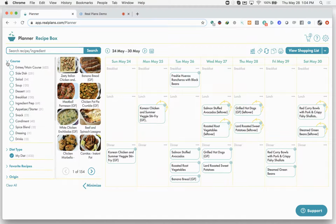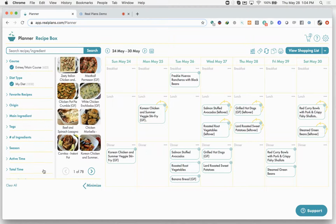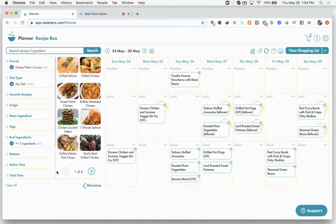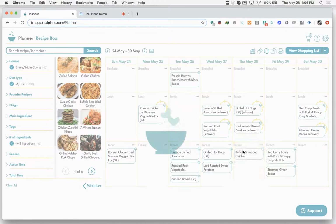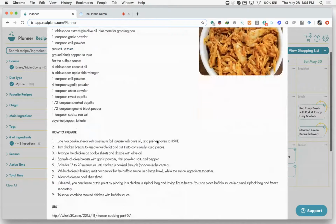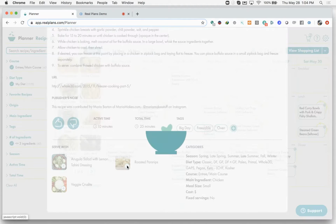And in here you can go through and say the entrees. And, oh, here's a good one. You can say, show me everything that's just got 3 ingredients in it. And by 3 ingredients, we mean 3 of the main ingredients, not like the garlic powder or something like that. And so from here, you can go, ooh, that looks good. I'm going to add buffalo shredded chicken. You can always click on it anywhere, either from here or there, and have a look at it and go, oh, that's nice. And then you go, oh, Real Plans has even suggested some sides with this. Parsnips, I haven't had parsnips in a while. I'm going to add that as well.